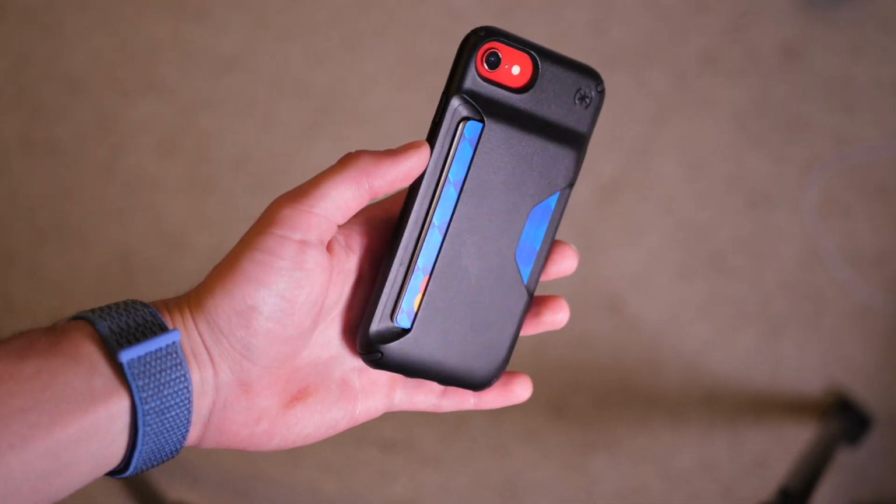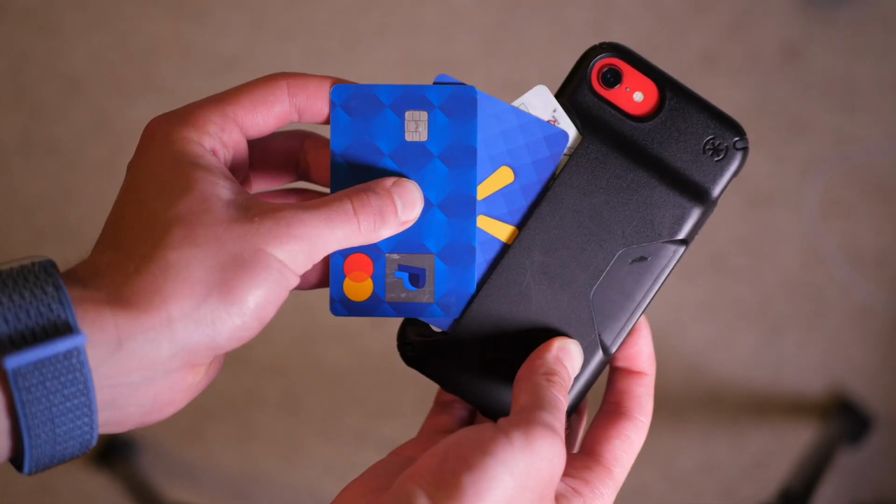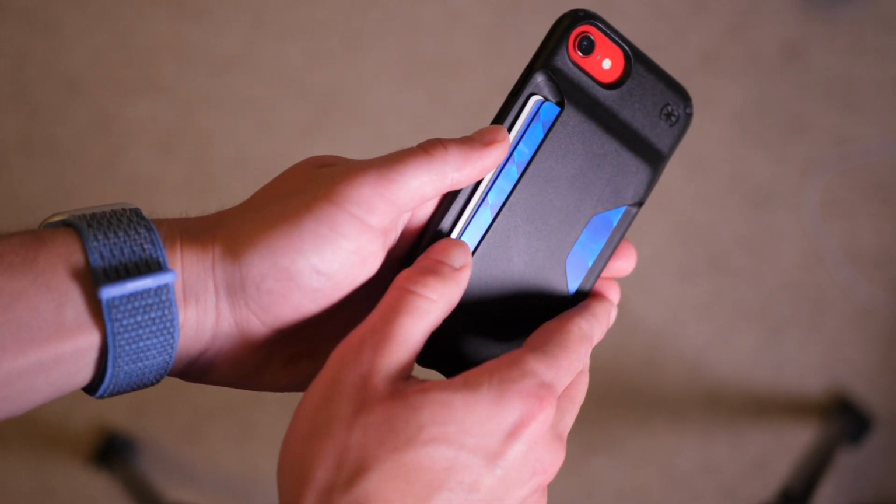The one I've been using is this wallet case from Spec. You can fit a few cards in here, so I'll have my ID and a credit card and then some cash, and it keeps it slim and protected, so that's my case of choice, but there's lots of great ones out there. And even if this isn't as small as the original iPhone SE, the fact that it is smaller means that it is more portable, less of a distraction, fits into pockets more easily, all of those great things that come with a smaller phone, and I am here for it.